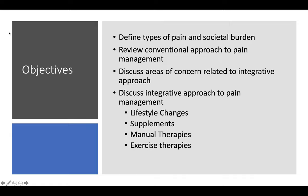The objectives of this presentation are to define types of pain as well as the burden of pain, review conventional approaches to pain management, discuss areas of concern related to an integrative approach, and then outline that integrative approach to pain management. We will talk about lifestyle changes, supplements, manual therapies, and exercise therapies that you can easily implement into a busy clinic day.